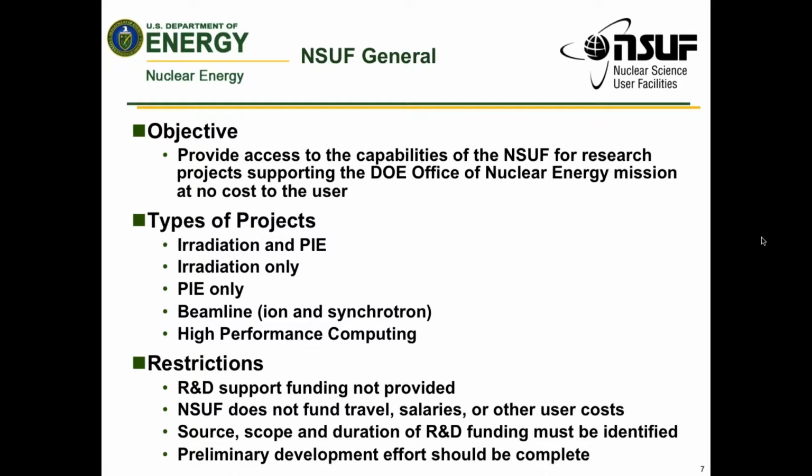Another that we started just this past year is we're offering high-performance computing. Again, Dan will discuss this a bit. This is offering CPU time, but we are strongly encouraging using the modules developed over the past, maybe close to a decade now, the Moose, Bison, Marmot, and other modules that go with that, using the Moose platform for fuels and materials modeling. We do have some restrictions, as I mentioned before. We do not offer directly through NSUF any underlying baseline R&D support for any particular project. That means travel, salaries, other user costs.